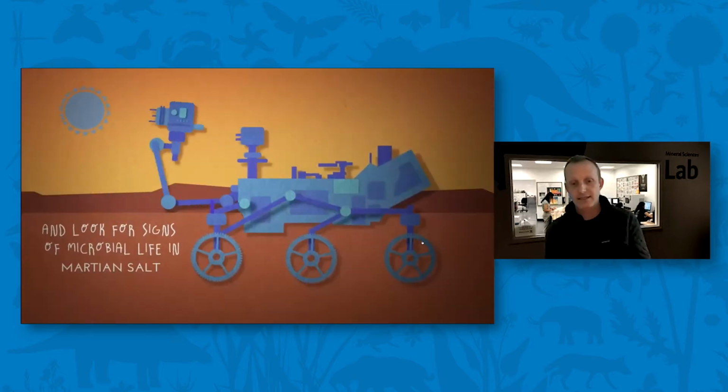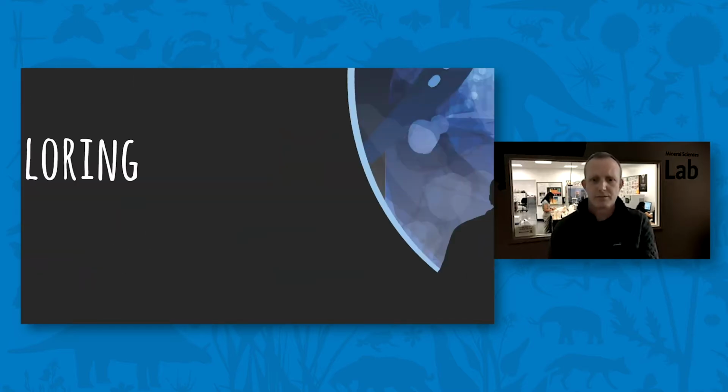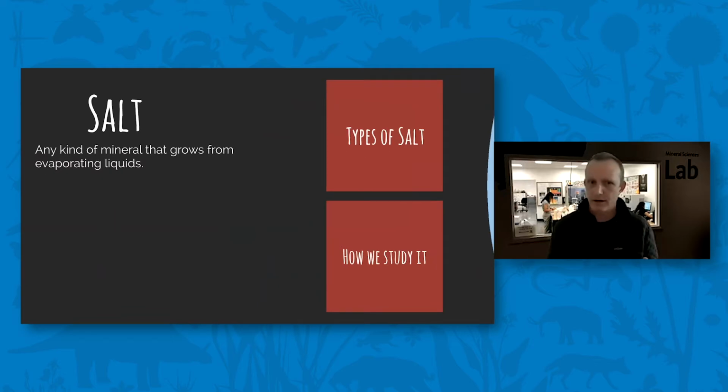So here's an example of the rover we're driving around this ancient lake bed and just zapping salt crystals looking for biosignatures of life. So that's one of its driving focuses. Again, it's going to take a huge number of instruments with it, but that's just one instrument that'll do it. So there's a huge interest in salts. And this is where I really focus my effort, on understanding salt crystals on Earth and potentially in other places in our solar system.